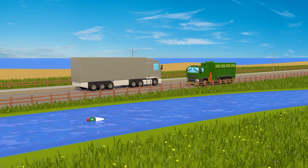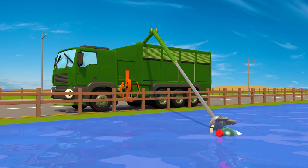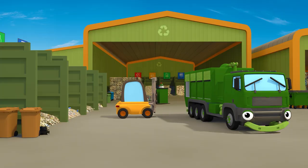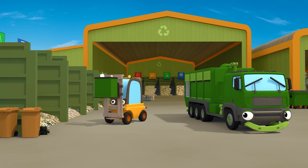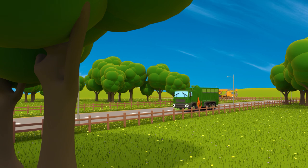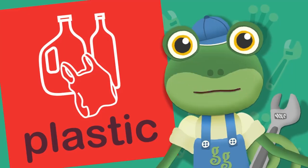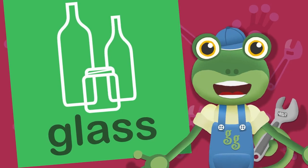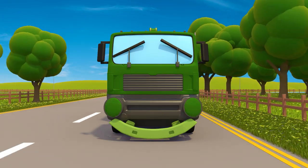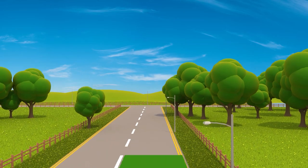Rebecca recycles, she keeps the oceans clean. She stops all of the plastic from floating downstream. Rebecca recycles. Rebecca recycles plastic, metal, glass, paper. Rebecca recycles.